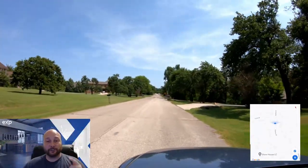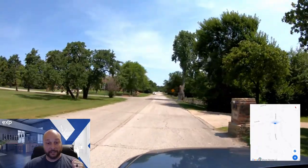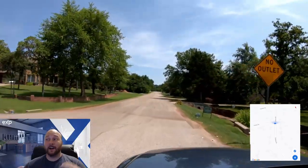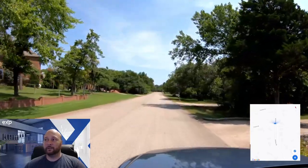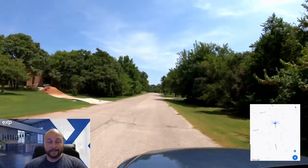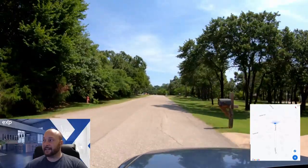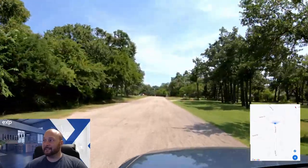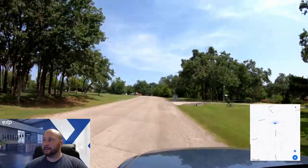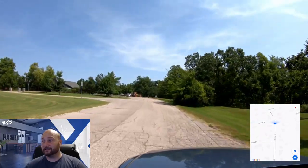Arrowhead Trails are 2.72 acre lots. So these are the big lots. Gives you a lot of room to enjoy yourselves, a lot of room to stay away from your neighbors, and they're wooded. You know, who doesn't like the shade? And just some really peaceful lots. Just look at that drive. God, those are some grand, spacious lots. Some people getting some landscaping done up here on the right.